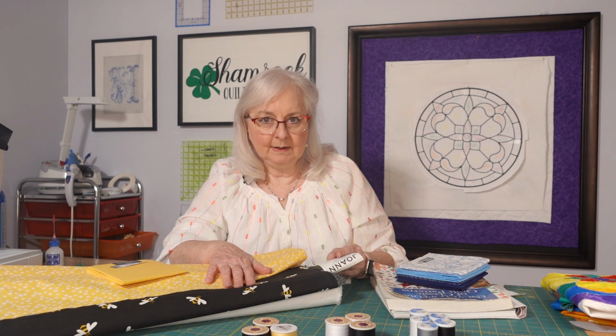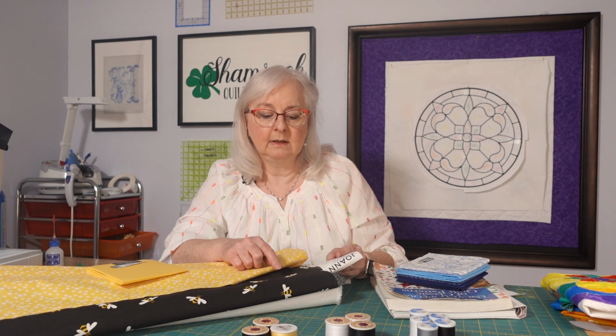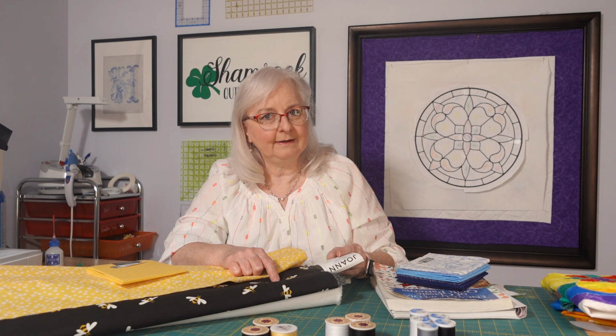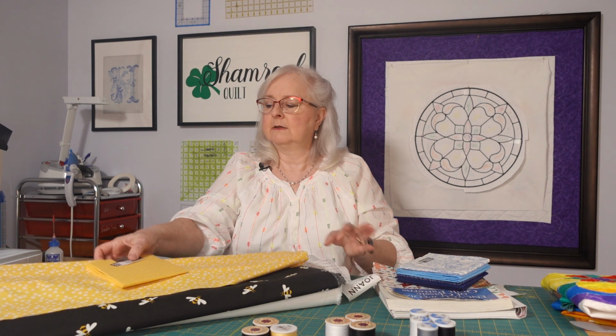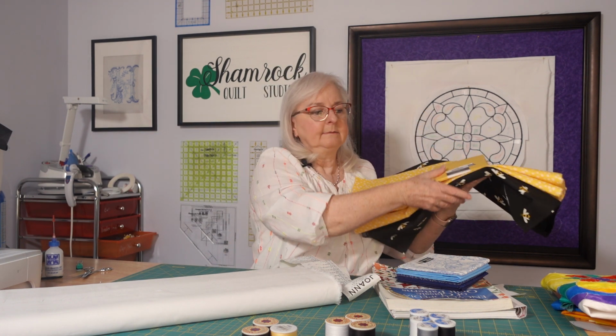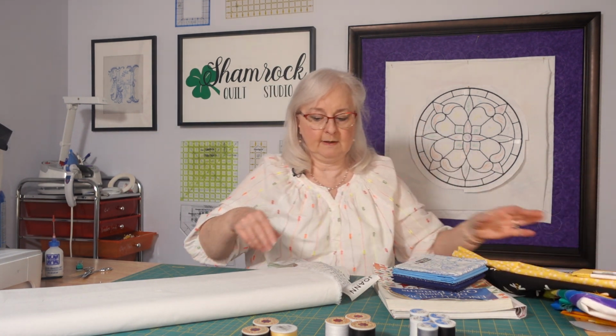I'll give you a little hint at what I'm thinking. I'm thinking of making a quilt using the black fabric as the background fabric. And I'll leave it at that for now. So this is a project that I'm going to be working on, and hopefully we'll see that, if not the January time frame, maybe the February time frame.